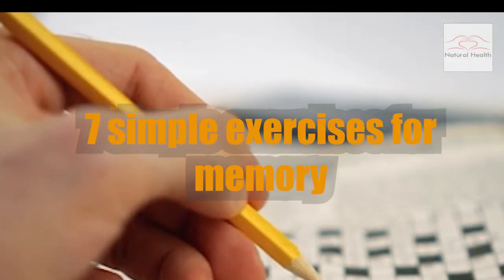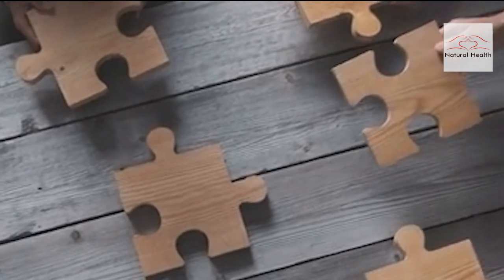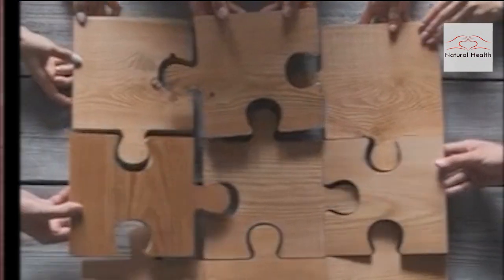7 simple exercises for memory. Something as simple as taking a different route to work can help us improve our memory by forcing it to stay alert due to changes. On many occasions, we do not quite remember certain things due to problems related to our memory. This is something that you can easily fix if you follow a series of tips.